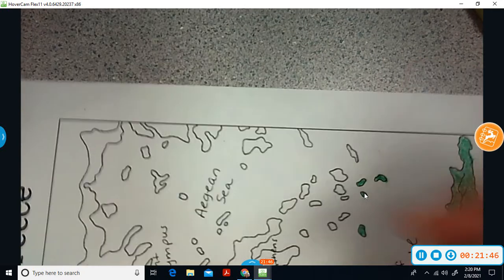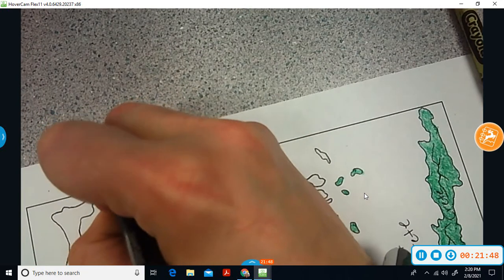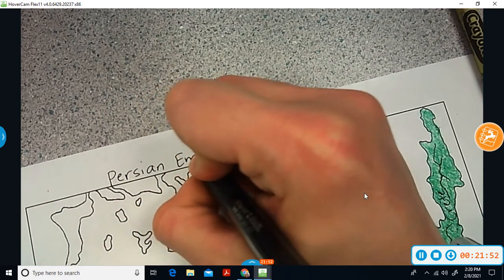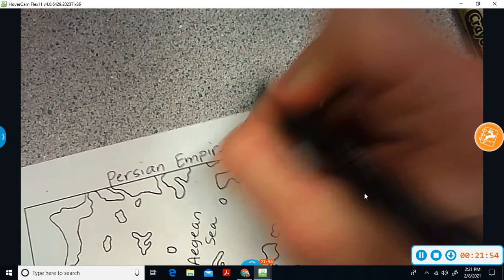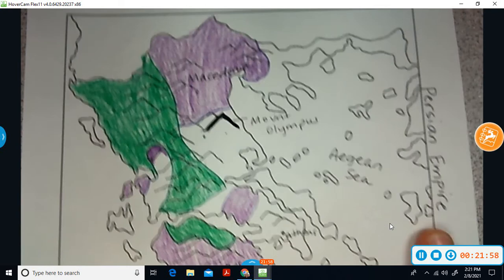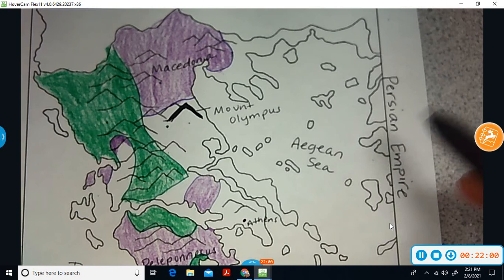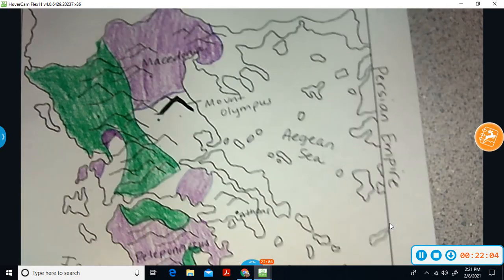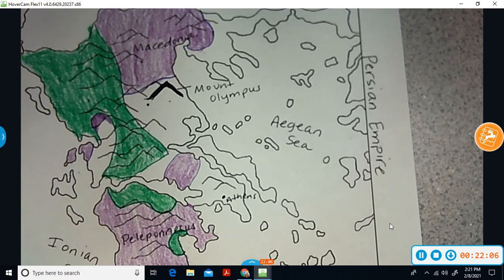They're really important in ancient Greece because one of the wars, the Persian Wars, is fought with them. The Persians, remember, are the ones that come over and take over the land that Mesopotamia is in. They kind of expand it out. So the Persian Empire is over this way. It kind of goes here. It spreads down towards Mesopotamia.